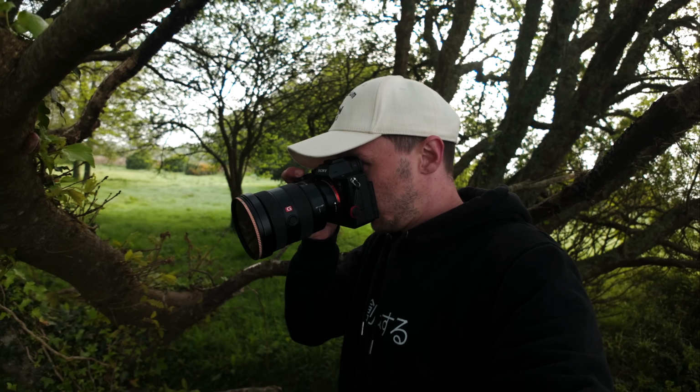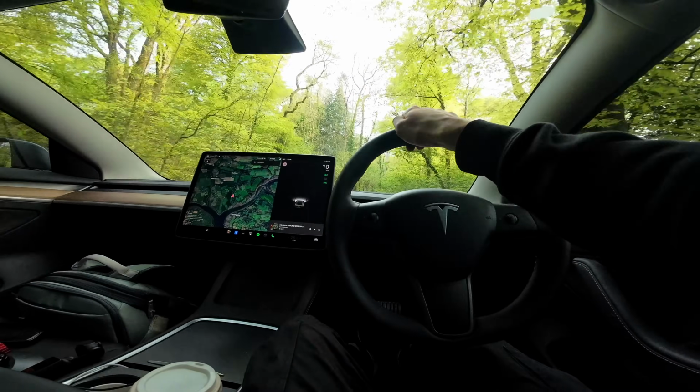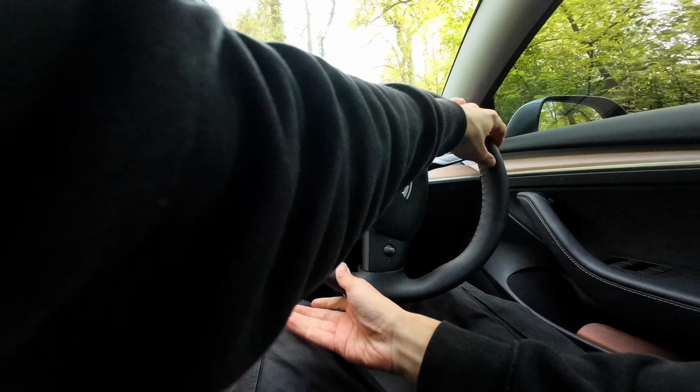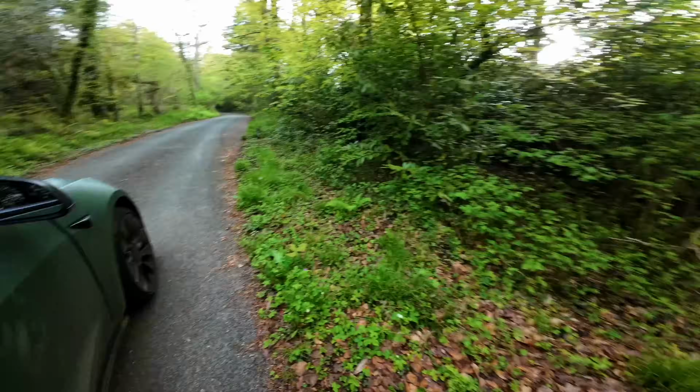Okay, I'm just coming up on this bridge. I'm in the middle of the road, but it's not a very busy road, and I'm wondering if I could jump out really quickly and get a shot of the car just kind of here. I think if I'm quick, I'll be fine. Let's try it. Let's see what happens. Hopefully no one comes.